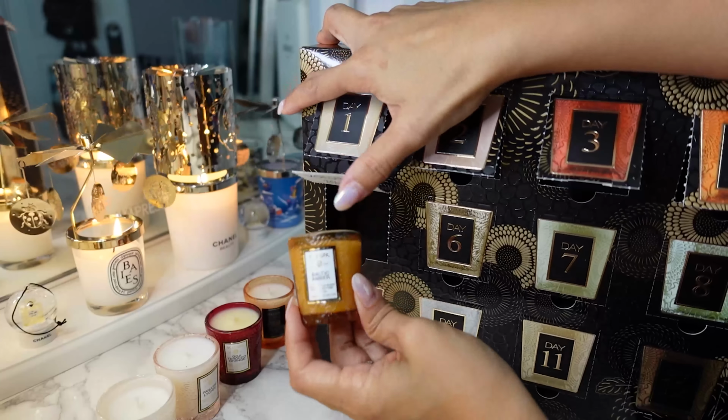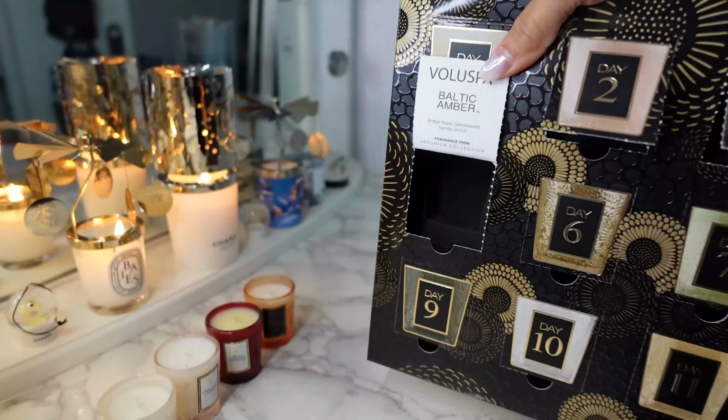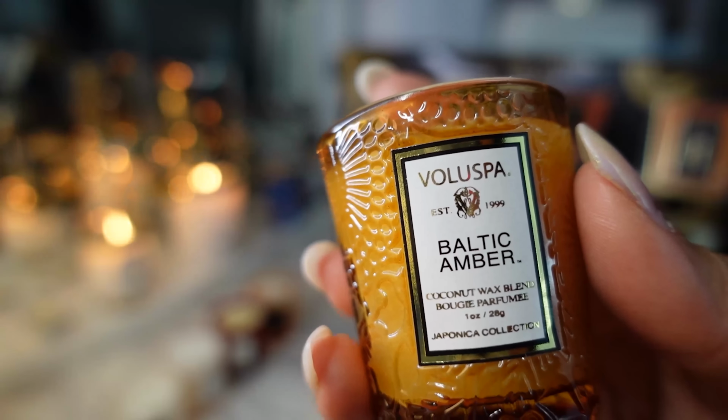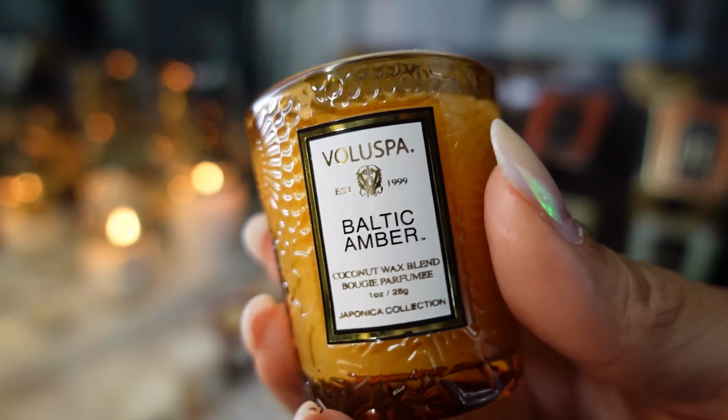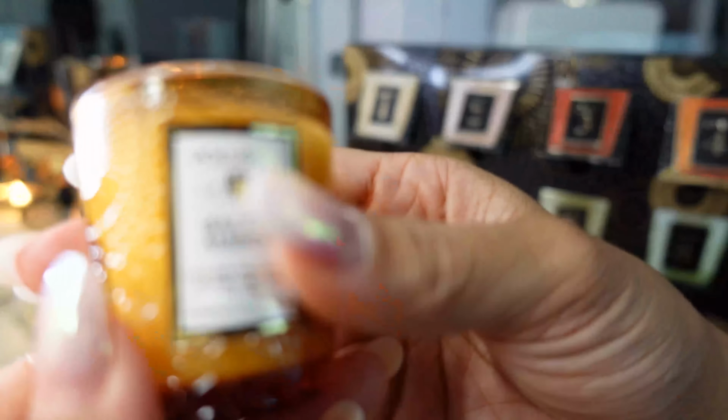Ooh, Baltic Amber. This has amber resin, sandalwood, and vanilla orchid. Okay, I am definitely smelling amber. This kind of reminds me of Dior's Ambre Nuit, and then the vanilla. I can definitely smell vanilla.